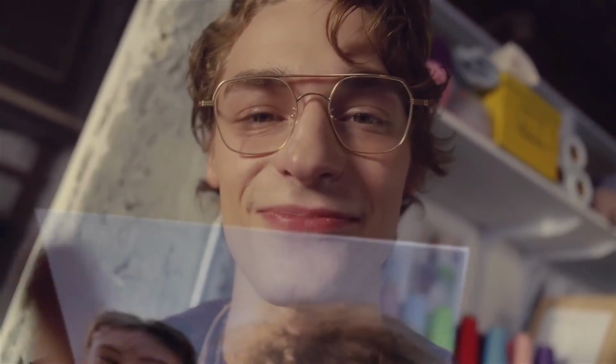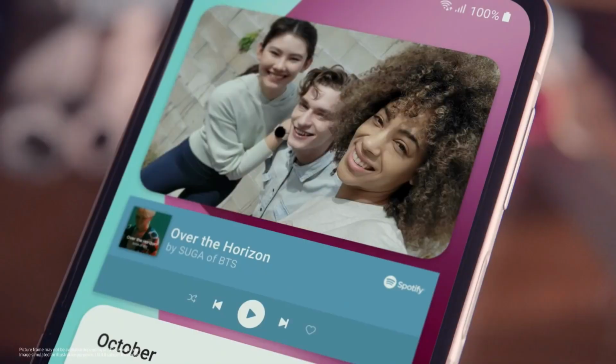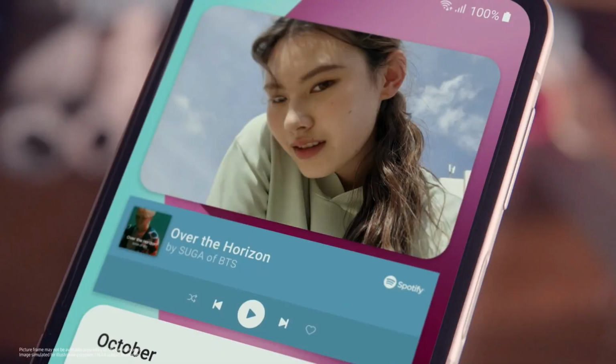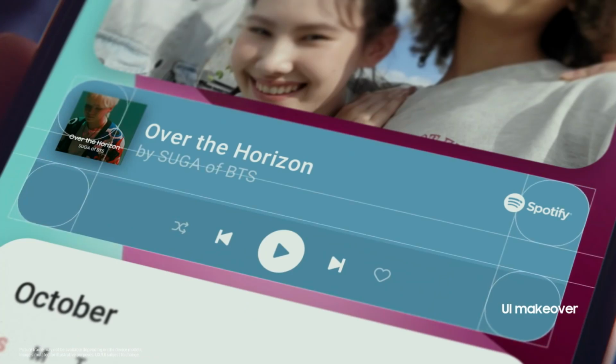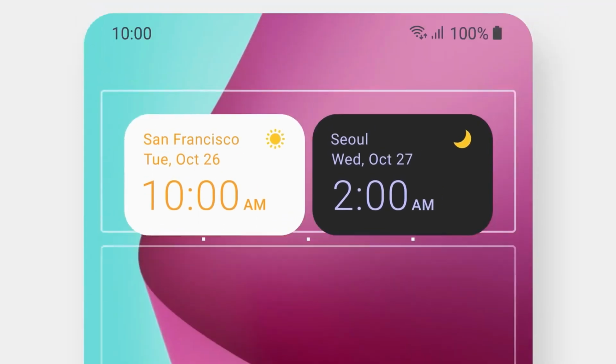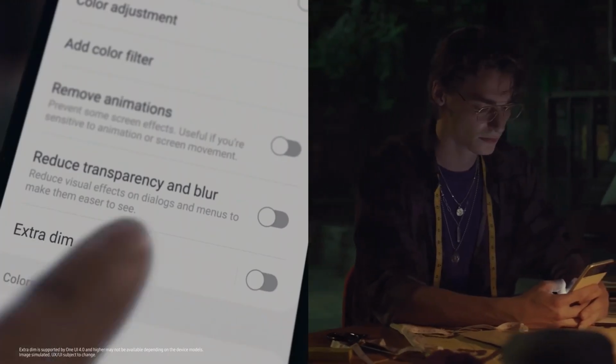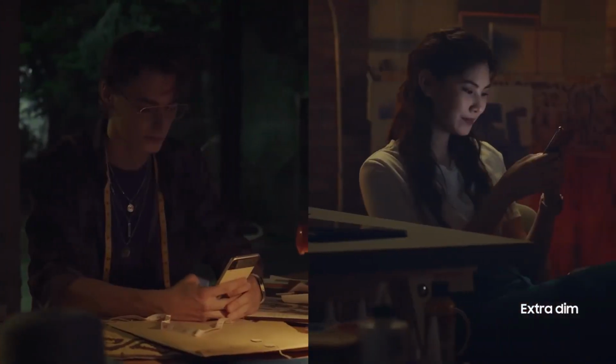The widgets, which have always been an important element of the Android experience, are the next update Samsung mentioned. All widgets, whether first party or third party, have a new design in One UI 4 with rounded corners. Dark mode is now available for all app icons as well as widgets. Even better, you can now toggle the extra dim option for even lower screen brightness.